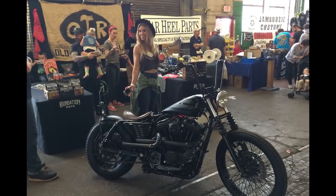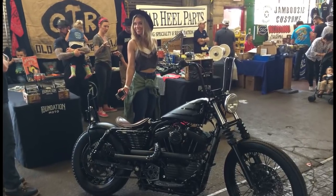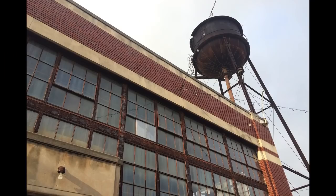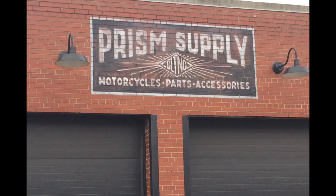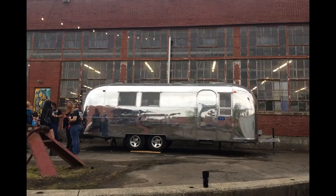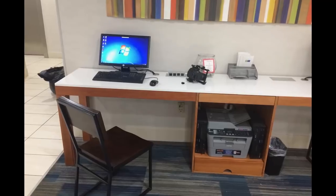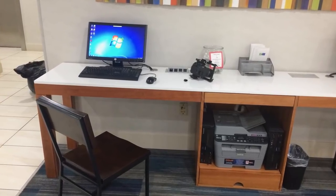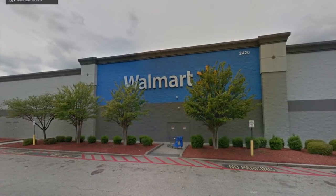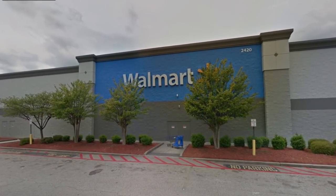We also met up with a cousin of mine over at a classic motorcycle show, which was at a really cool venue. It was an old industrial place that had been remodeled. So just being at the venue itself was really cool to check out. After all that, I did have a computer at the hotel, so I was finally able to start blogging and doing some photography.